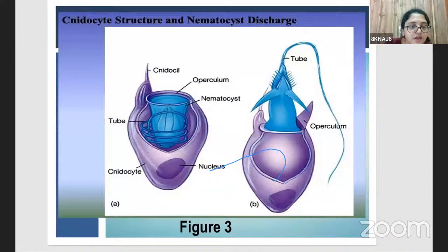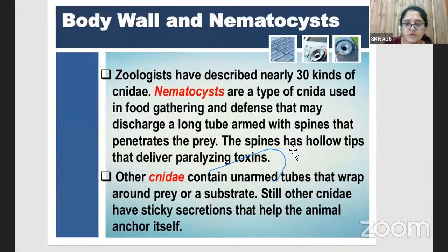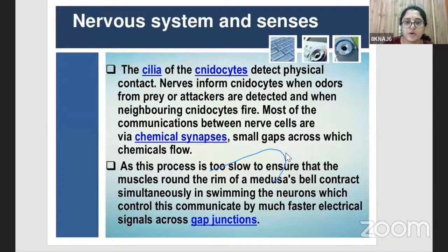When it comes to the classification, there is a lot of detailed explanation of nematocysts in this particular PowerPoint that I'm sharing with you, and of how the nervous system works. Unfortunately, not so much explanation is given in your textbook. So, keeping in view your textbook, I'll go to the direct classification. You can read the rest when you have some free time, and you're going to get to know about all of this in some time.